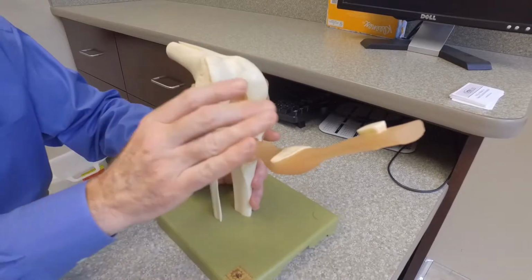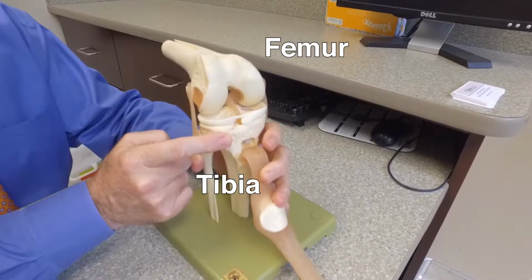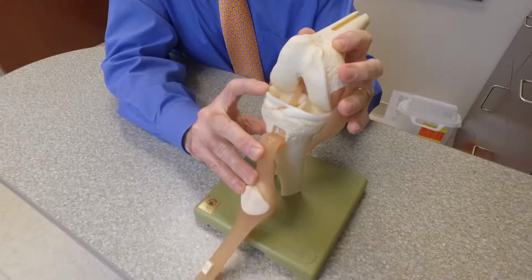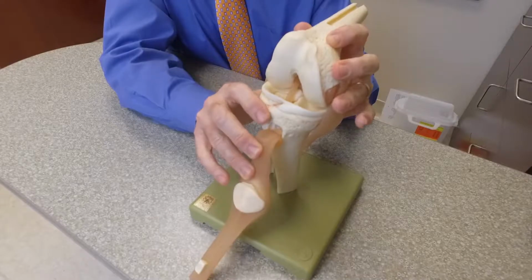When we examine the knee in the office, typically we're finding that there's pain along the inside part or the outside part along the joint line. The joint line is right between the two bones of the femur and the tibia. So when we push on that area, if it causes pain and there's swelling, that's a telltale sign that there may be a meniscus tear. The next step is usually to have an MRI performed, which will show us the inside structures like the meniscus specifically.